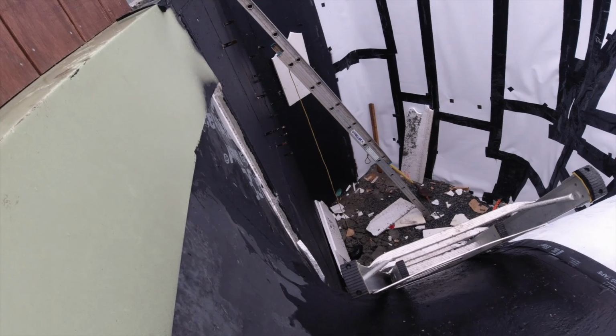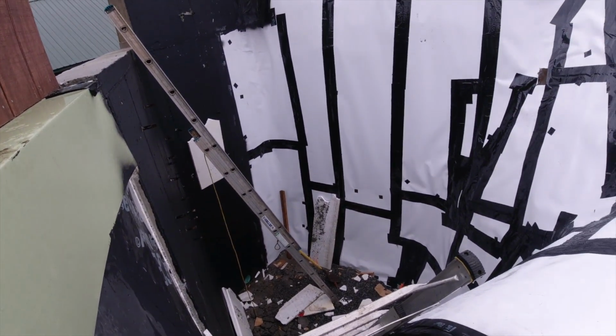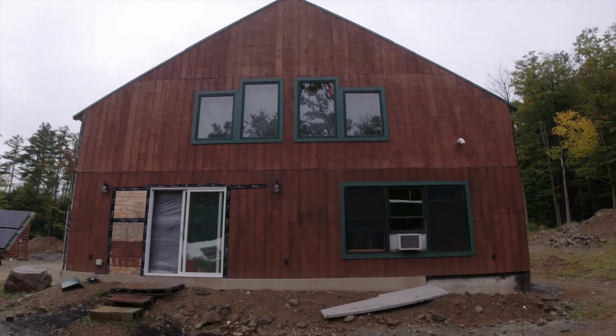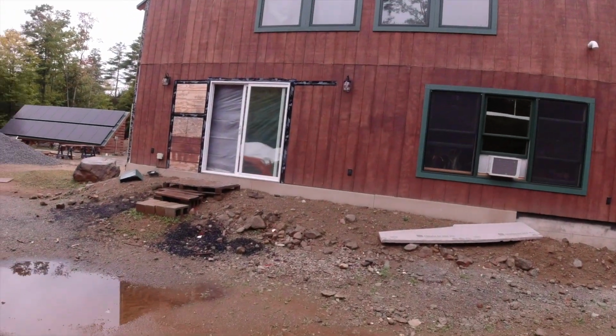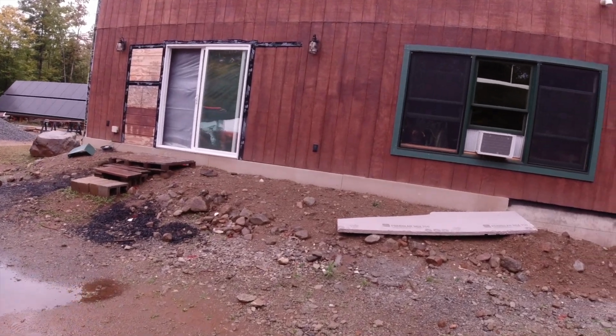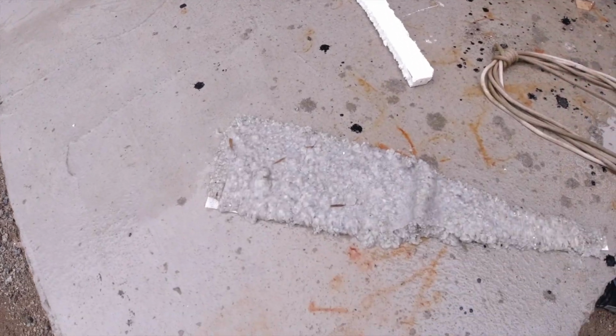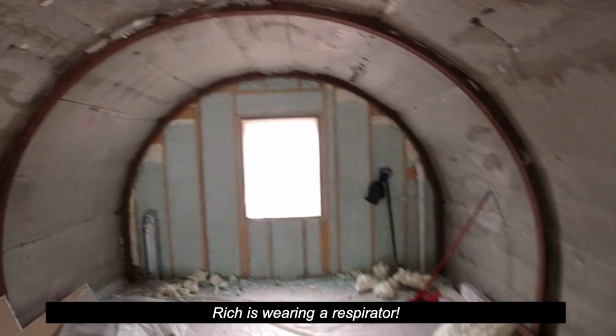I think that zip tape we did was one of the smartest things ever. Yeah, I think it's actually looking pretty good. Yep, all the windows are taped up. They are doing something in there. They must have a fan going. That is really gross. Looks great.